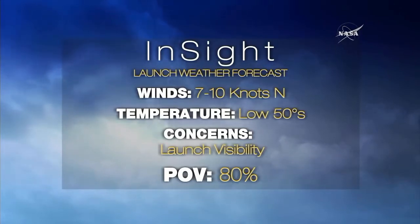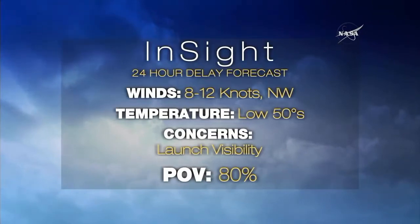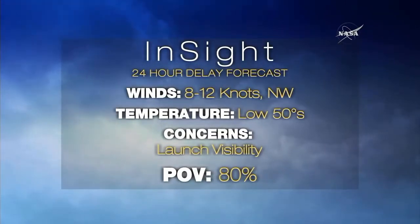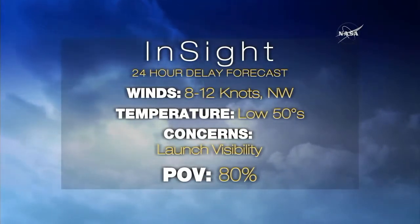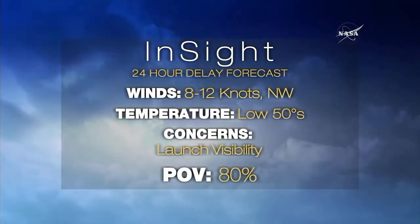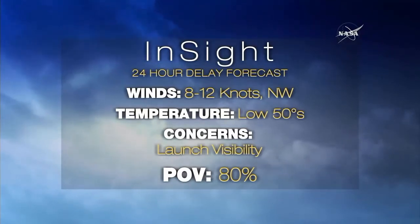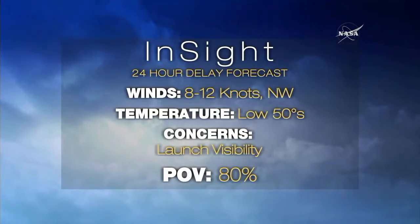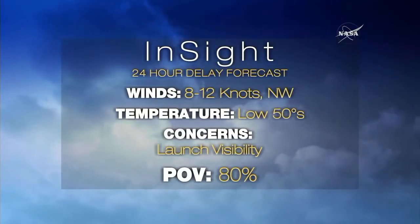For our scrub day forecast, we are expecting to see high pressure moving out as the upper level trough makes its way towards us. However, it will not affect the weather here too much. Winds will shift to be out of the northwest, increasing slightly to 8 to 12 knots. Temperature is still in the low 50s with visibility 3/4 to 1.5 miles. So slightly improved, but still not great. So still assigning that 80% probability of violation due to the range safety required launch visibility constraint.